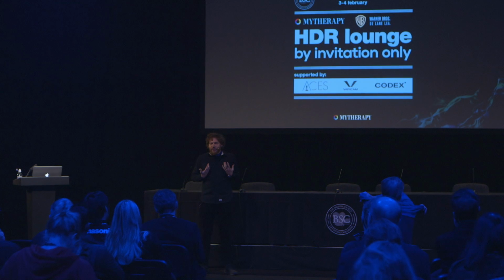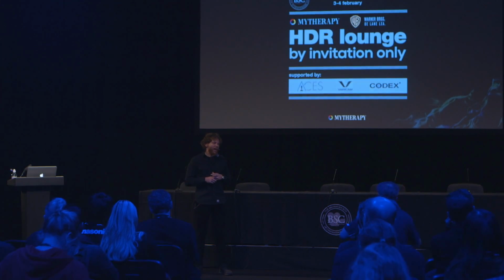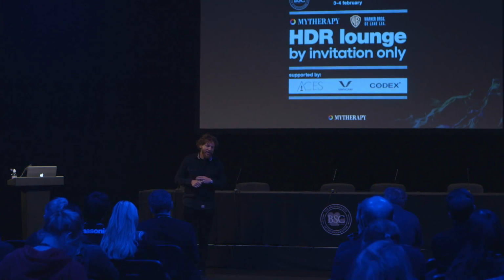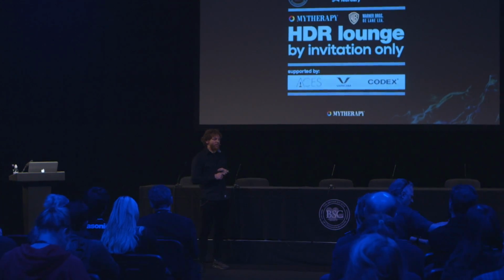But as a colorist who has been using this on many jobs, I can only say that it adds to the final image quality immensely. So have a look at it and try to explore it. It's another little tool that is going to help you, especially in combination when you start working with HDR.